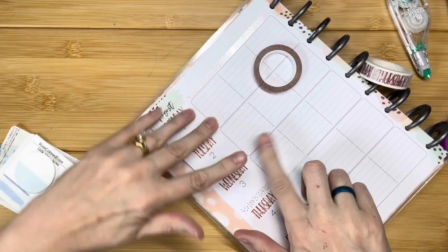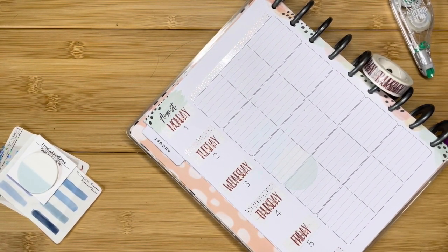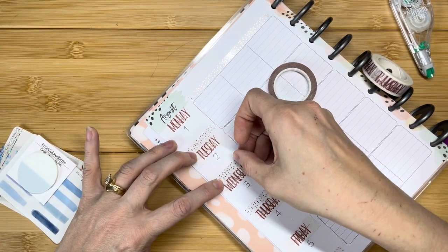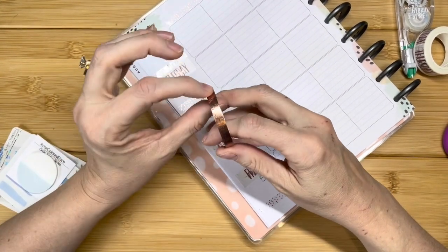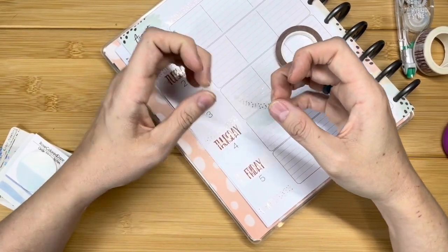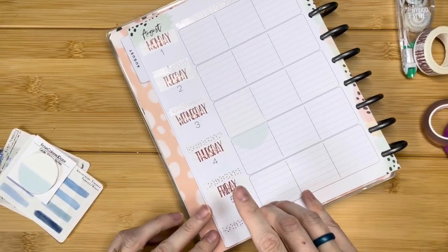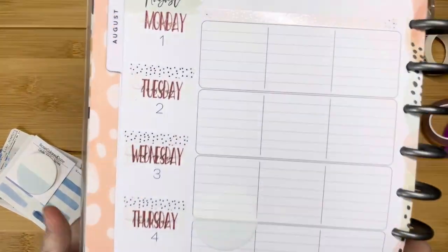I just put it, see? I would never even know that was torn. And then I need my confetti. My Tuesday confetti. There we go. And my Thursday confetti. All right. Isn't that cool? This confetti is way too low. Doesn't match the others. But I think that's so pretty.